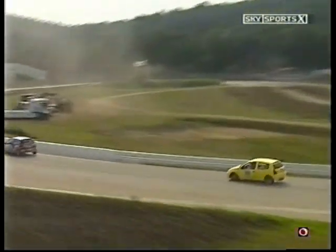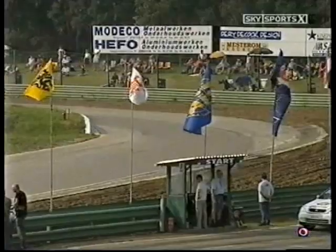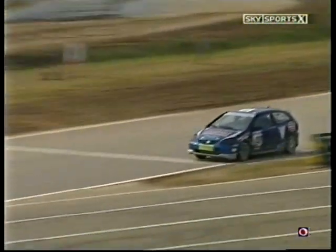It's a pretty good lead this for Andy Martin, the Belgian driver looking to win this heat on his own home ground. Accelerating his way now up towards the completion of the heat, crosses the line, there's the checkered flag, Andy Martin takes the victory.